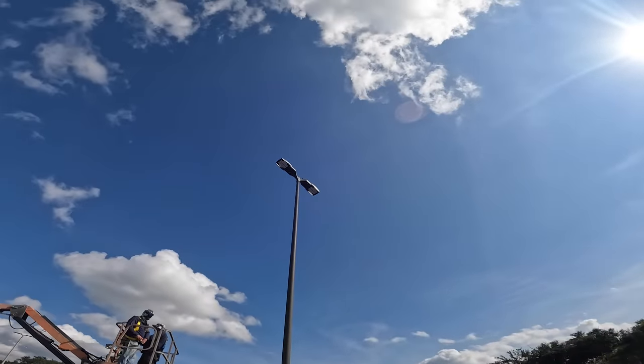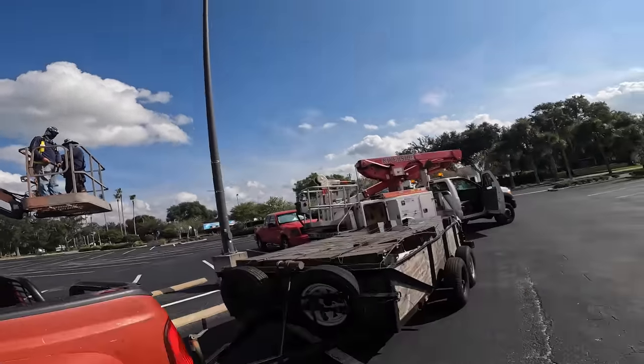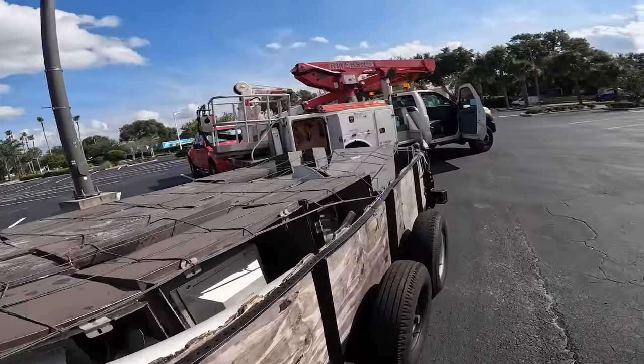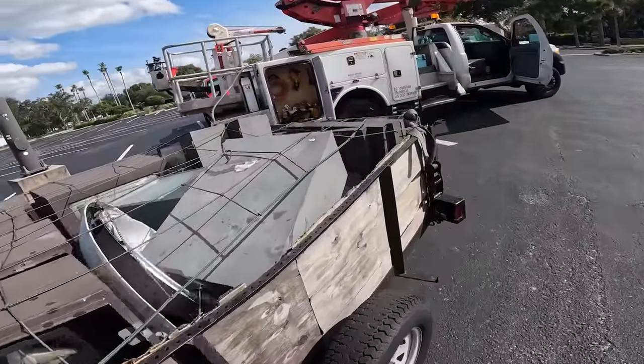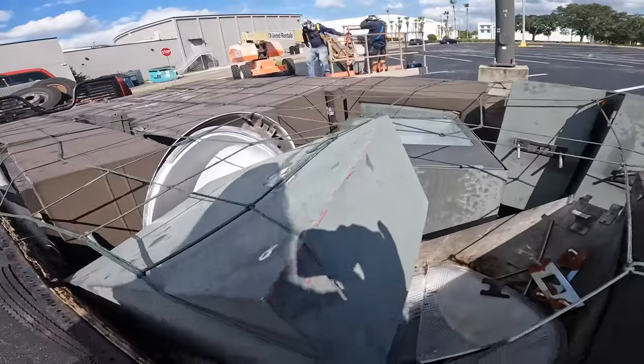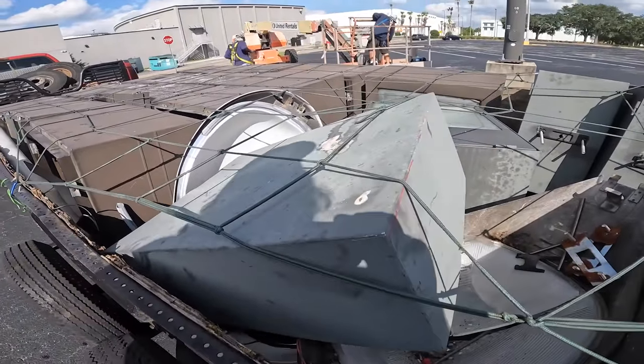Okay, there you have it. The last of the big lights, or doubles, I think. I think the rest of them are all singles, like this style right here. Hopefully there's a 1,000-watt transformer in there with some copper.